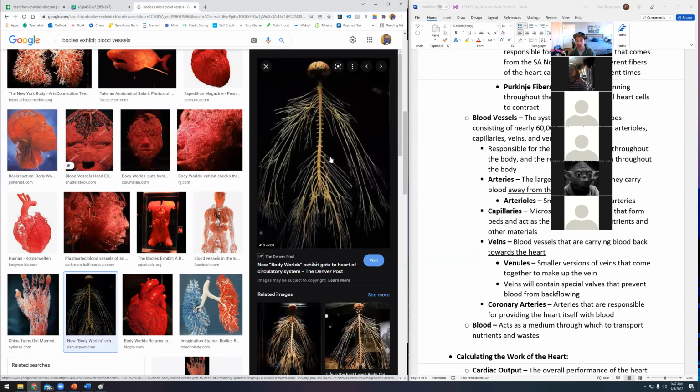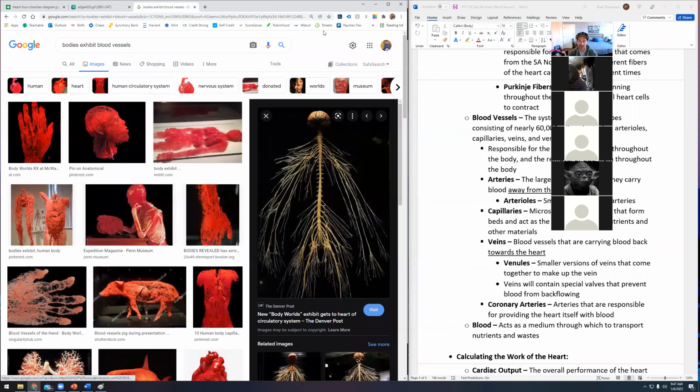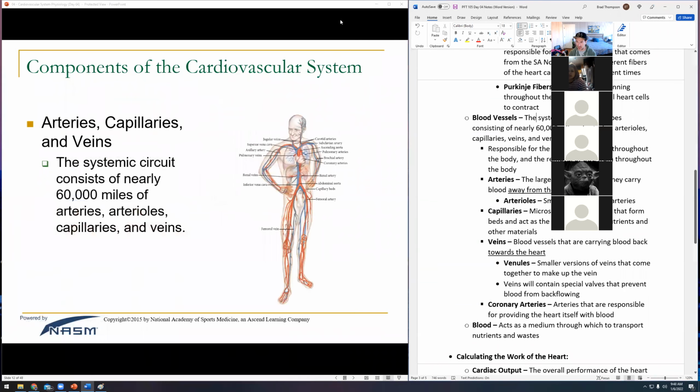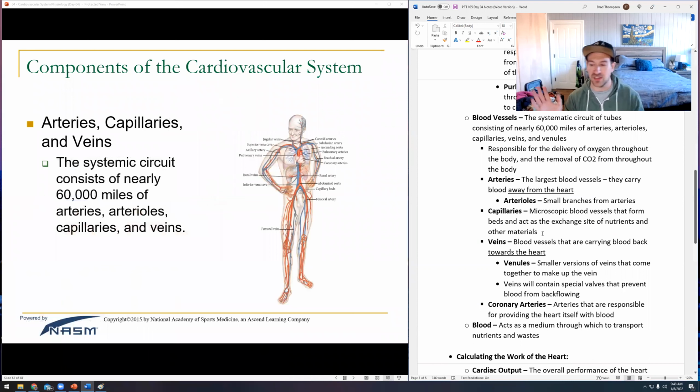There's your nervous system, by the way. So really amazing. If you guys ever get a chance to go to the bodies exhibit, I cannot recommend it enough. It is super fascinating. But your blood vessels are, like I said, 60,000 miles of arteries, veins, arterioles, venules, and capillaries. Those are sort of the five key categories of blood vessels we got.